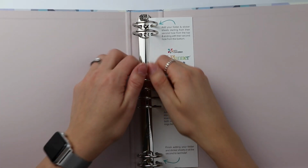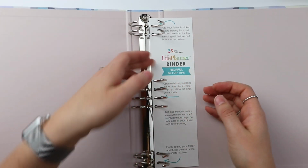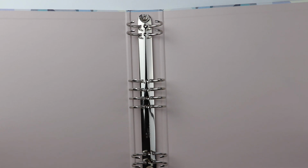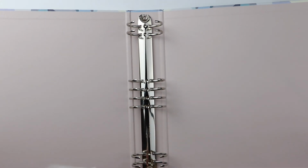Add your folder and sticker sheets starting from the second hole and ending at the second hole at the bottom. Okay, so let's put these in vertical neutral, and this comes with 18 months. I'm pretty pumped about trying this. I know a lot of people were not happy with this. They would much rather just be able to buy this stack of inserts and put them in their own KPK or Filofax, or when I first saw it I was like, oh my gosh, I'm 100% buying a Louis Vuitton planner.